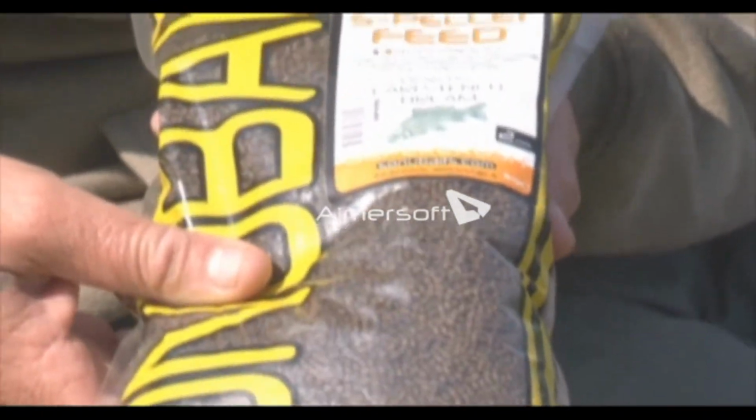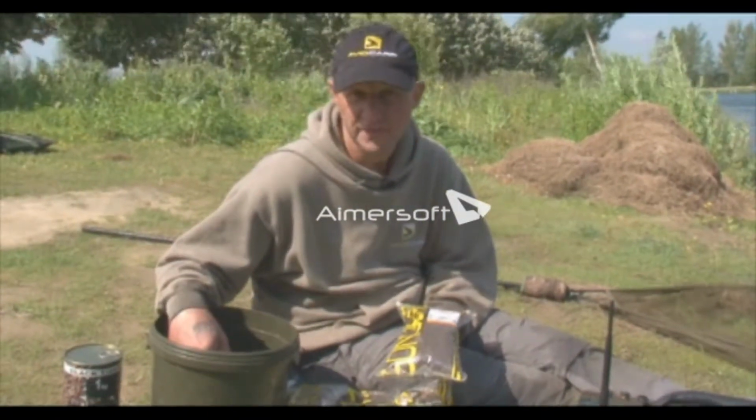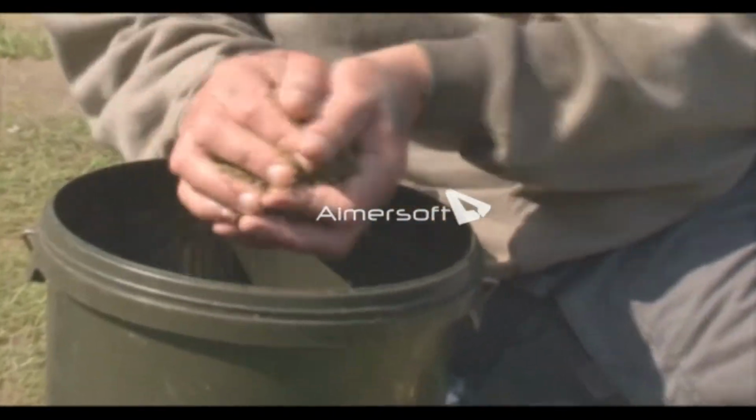As they're eating this and digging around, they're also burying it. So it will keep them coming back for more and more and more. So everything here has got a reason for being in there, okay? Big handful of boilies, that keeps the crayfish happy in this lake. And out it goes. It stodges together in balls like we showed you a little bit earlier.